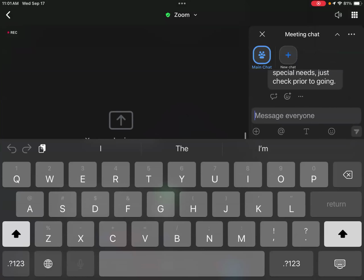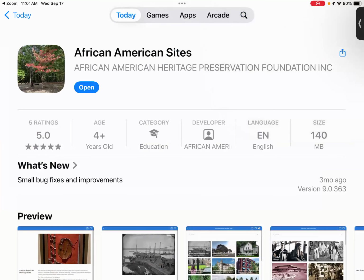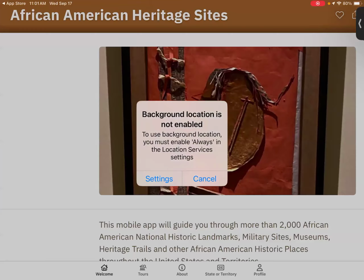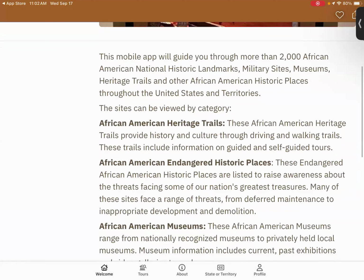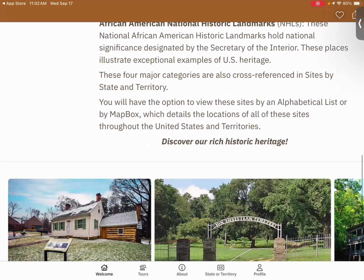So we're going to take a look at this app. Can you tap on it? I recommend you download it. You hit get, that way you can then open the app. You may see some prompts that come up, so make sure you follow those prompts. This mobile app will guide you through more than 2,000 African American historic landmarks, sites, museums, trails, and other places. There are so many different things that you can do here.